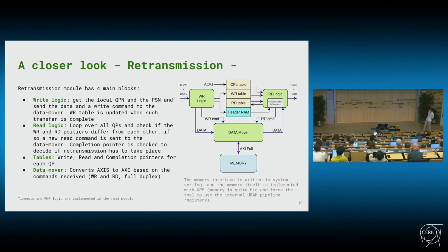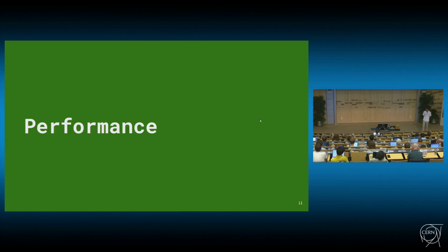And everything here is written in Verilog, so it's really scalable and portable in principle, so you don't have something which is bound to the FPGA. The only thing that we kept bound to Xilinx in this case is the memory. We used some XPMs because we actually wanted to have some pipeline register in the UltraRAM to ease the timings. But in principle, we can use a completely Verilog-written interface and memory.